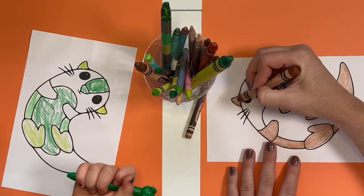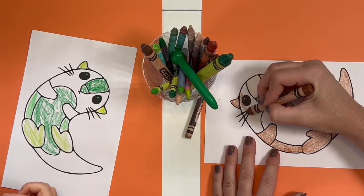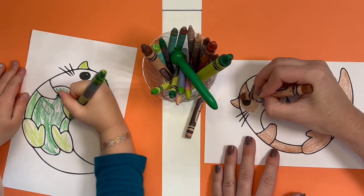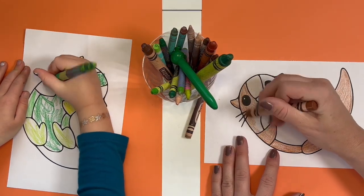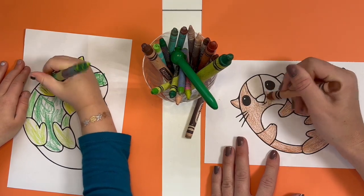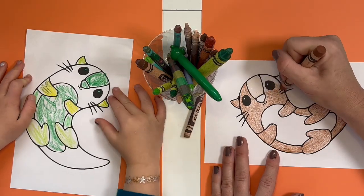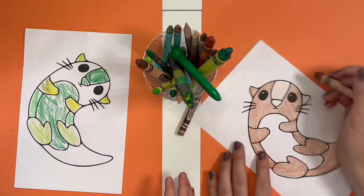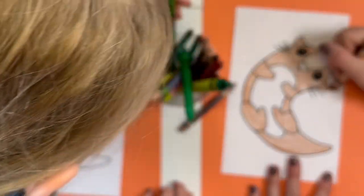Well, this pink is a really pretty pink. That green is really pretty. I think it's so cool how you chose green for your otter. I think that is a tie-dye green crayon. That's a cool crayon. Okay, now what one do I need now? Is there one you haven't used yet that you want to use?